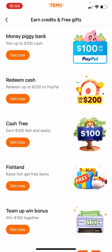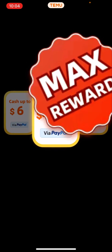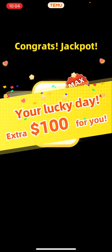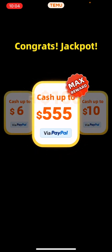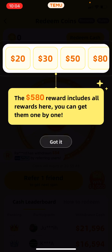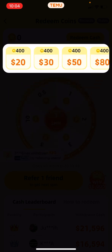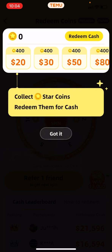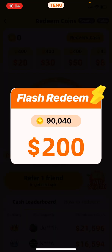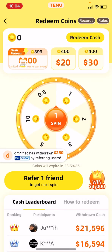And this will be right here, Redeem Cash. So you're just gonna click there and start playing. Let's see where it will take us right now. As you see, you can win almost $480 up to $580. A lot of people are actually withdrawing a lot of money from this, and I'll show you the results, like most of my students are doing, to make a good passive income from Temu.